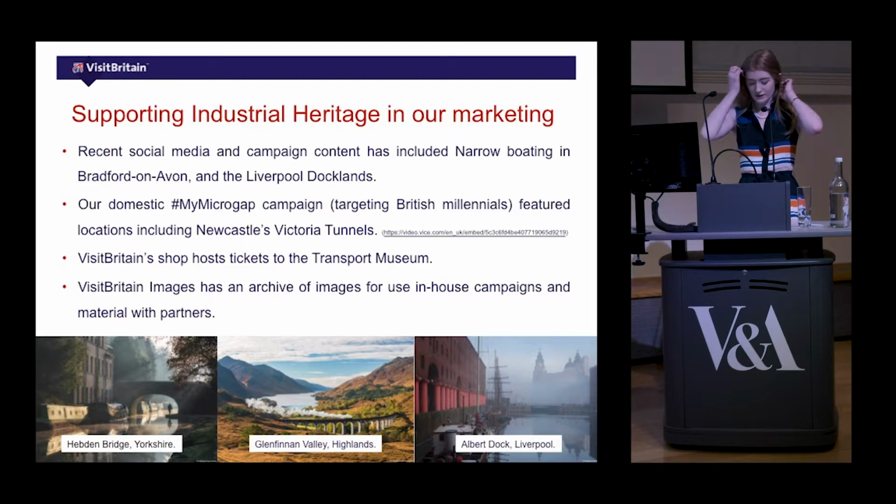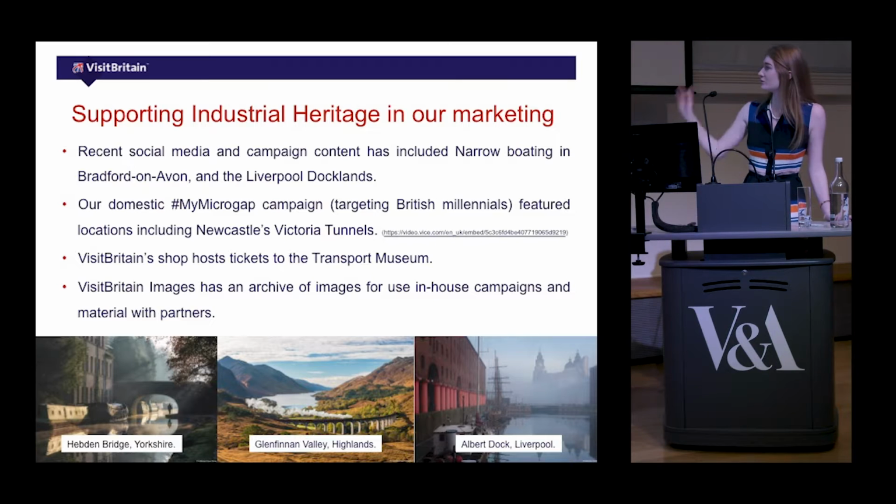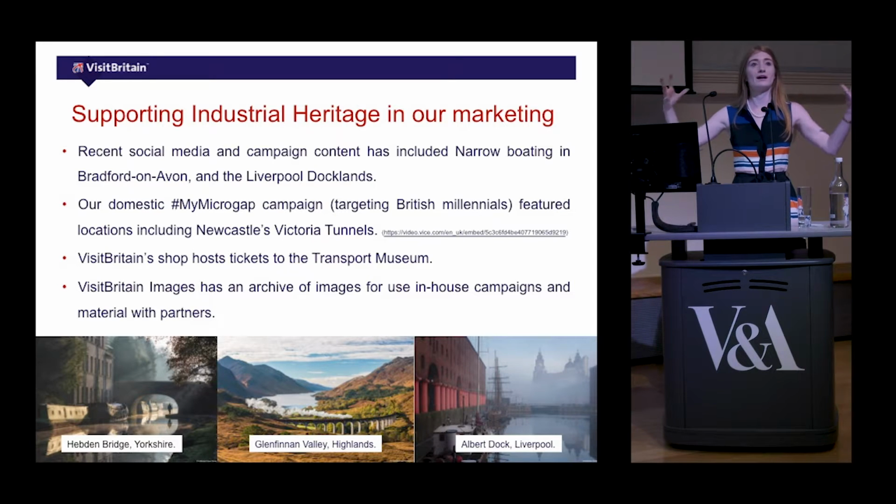We also have a wide range of industrial heritage assets, which you can see a few of along the bottom. And just to point out that the Glenfinnan Valley picture was used in an international campaign in Shanghai in China, where we wrapped an entire train with that image and took over the panels inside the train too. That image also featured on Ctrip, which is kind of China's version of Booking.com, on their homepage.